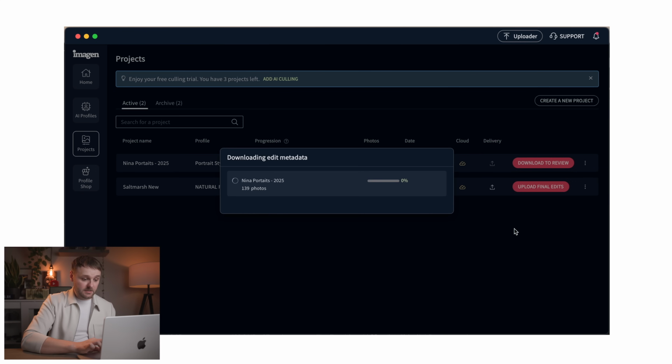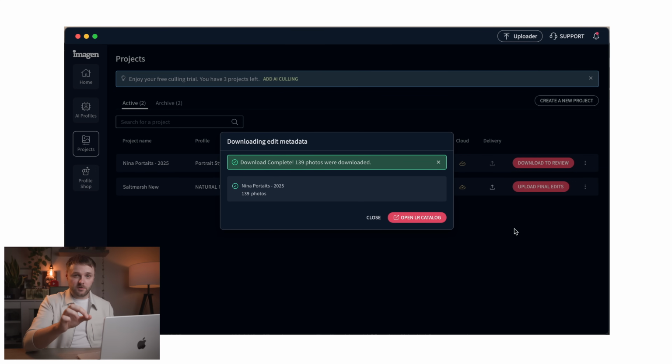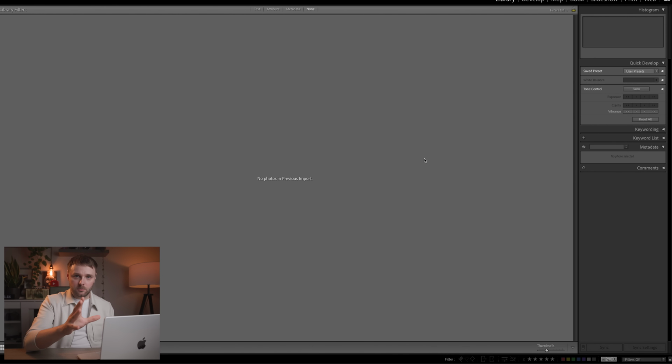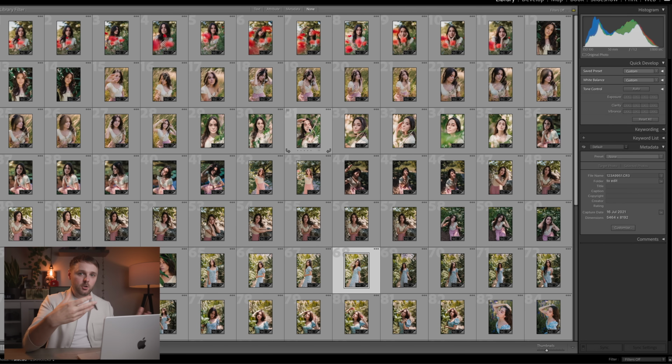The way that it works is it's going to now apply all of those edits straight into my Lightroom catalog over the original unedited images. So you don't get new images, you don't get, say, JPEGs from Imagen AI. Imagen AI will just apply its edits straight to your RAW files.